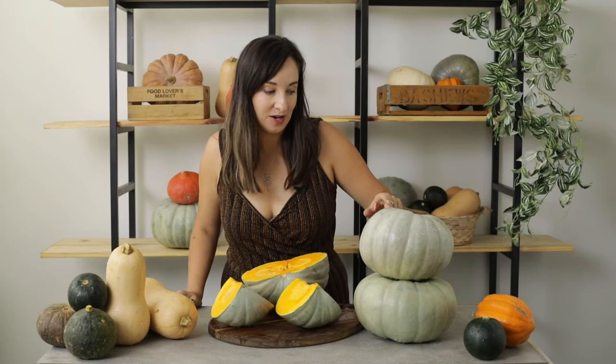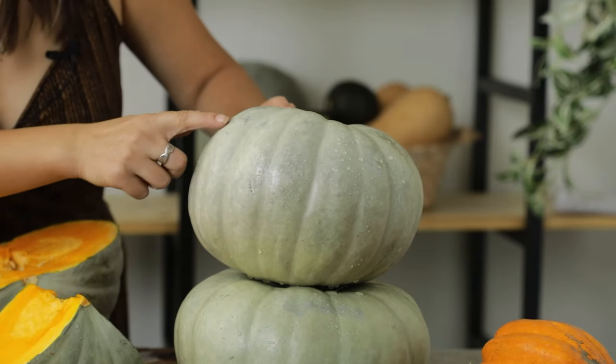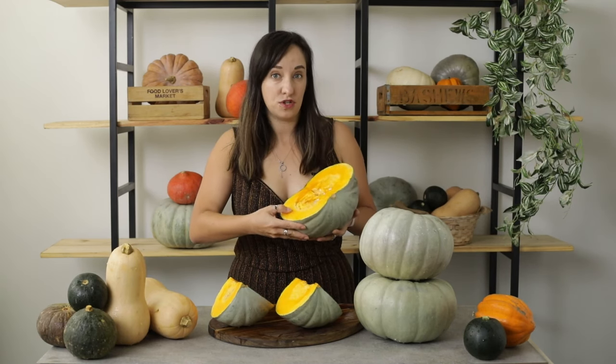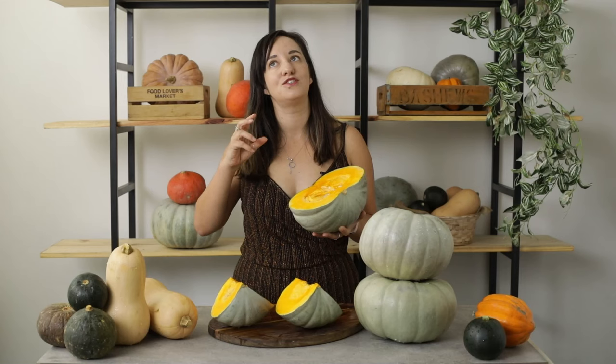This is the crown pumpkin, another big boy. You'll recognize it by its blue and gray hue on the skin. Inside, it's got a vibrant orange color flesh, and it's really good for a yellow Thai curry or a pumpkin pie. This is also quite a soft flesh, so again, it's going to be great for that cinnamony, sweet, soft pumpkin pie.